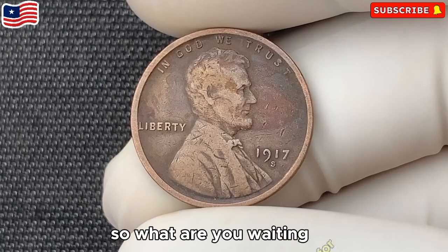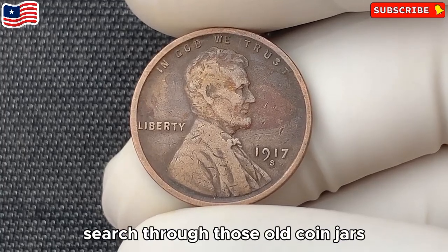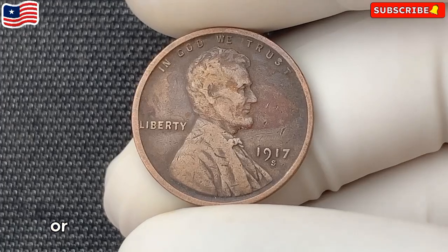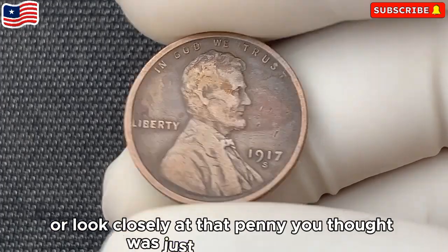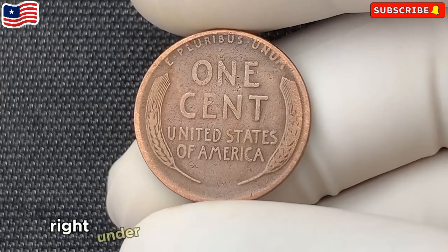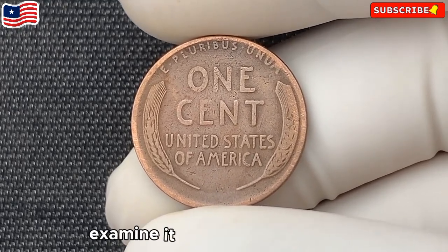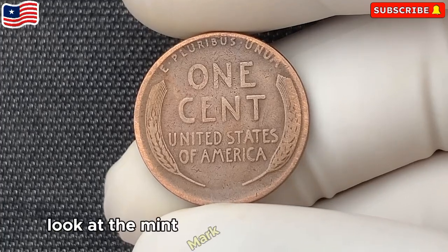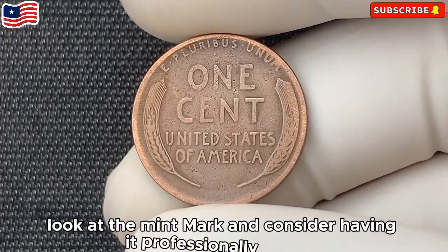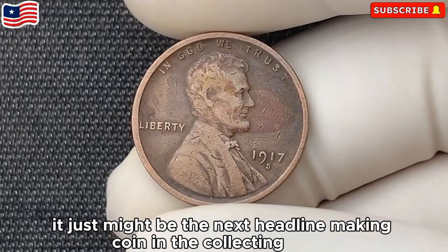So, what are you waiting for? Grab your magnifying glass, search through those old coin jars, check inherited collections, or look closely at that penny you thought was just pocket change, because you never know what hidden treasure might be waiting right under your nose. If you have a 1917 penny, examine it carefully for doubling, look at the mint mark, and consider having it professionally graded. It just might be the next headline-making coin in the collecting world.